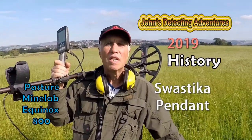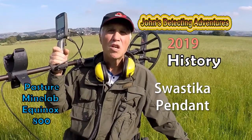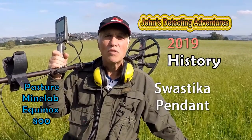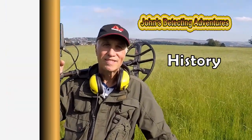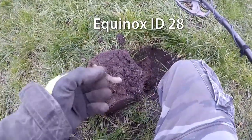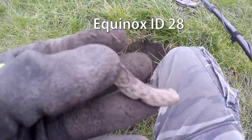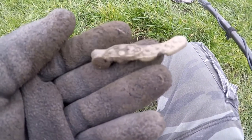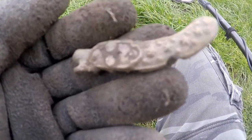Adventures. Here we are again, on another field, searching for history. Please join me to see what I can find. Out of this hole, I'm not sure what that is, but it's all patterned up. All fancy patterned in there. Not sure what that is. That's just something, I'm sure.